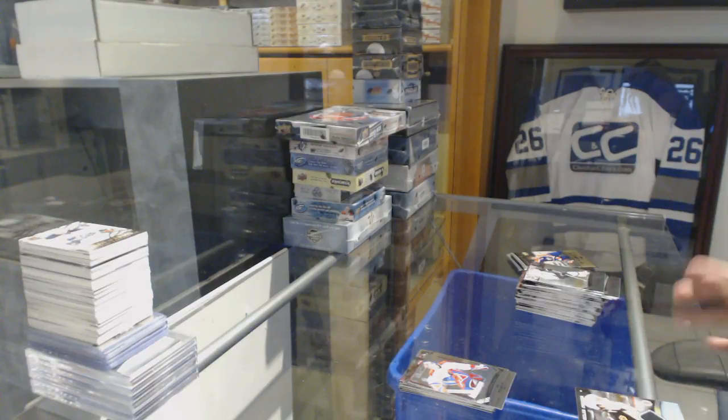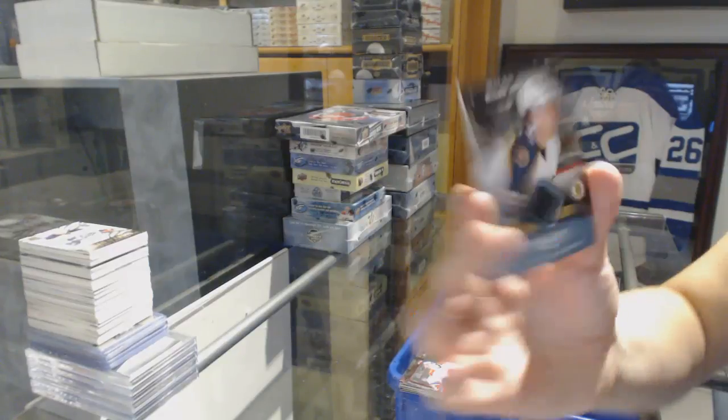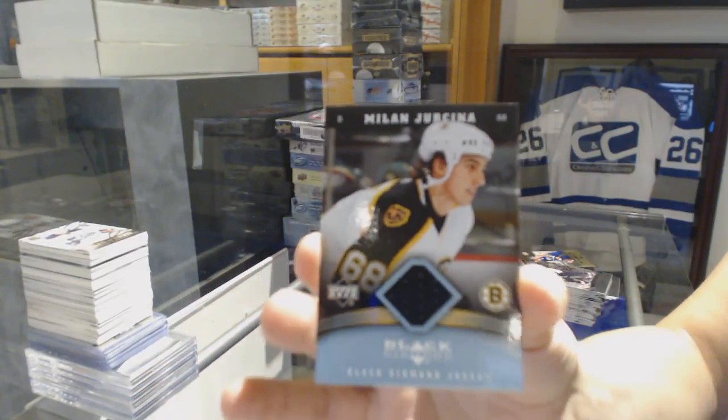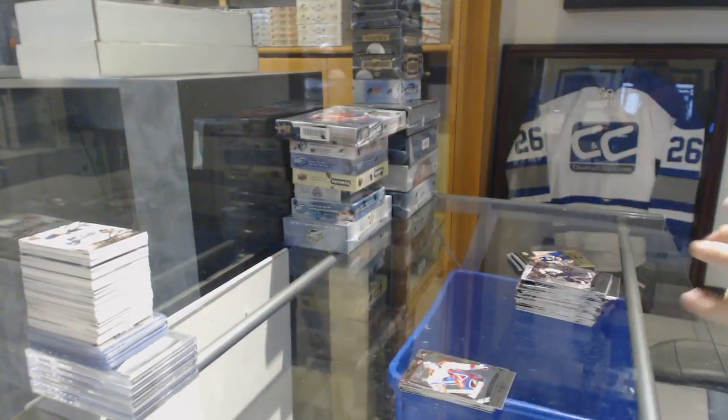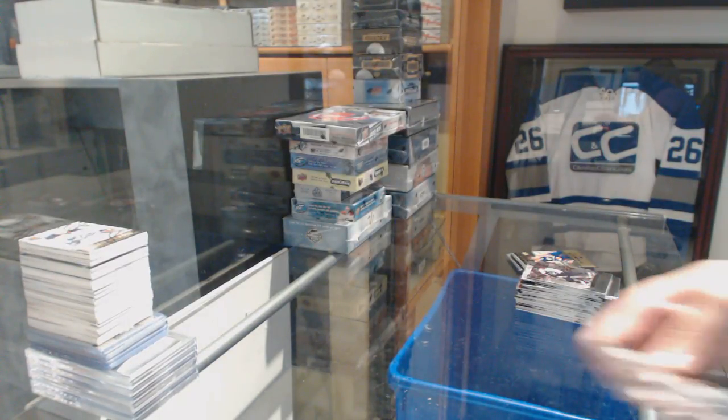We've got a jersey card for the Boston Bruins of Milan Lucic. Absolutely, Benjamin. I can definitely do that. I'll quickly grab it while I have it accessible here.